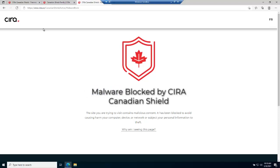So that's really all there is to configuring the Canadian Shield DNS firewall on a single computer system. And once you're set up, you are ready to go. That concludes the demo portion.